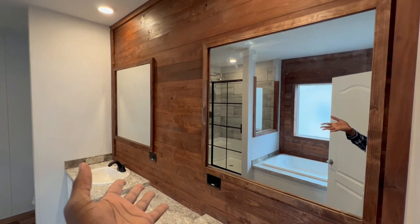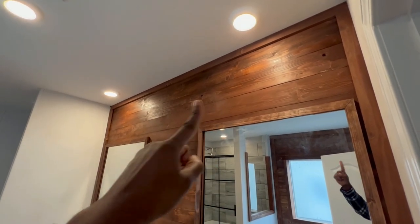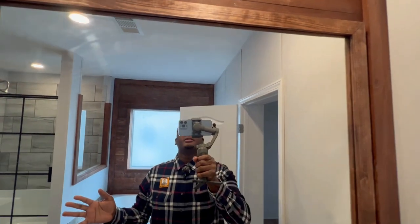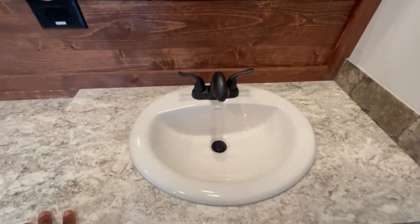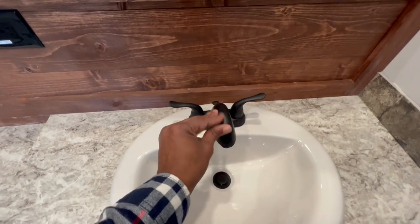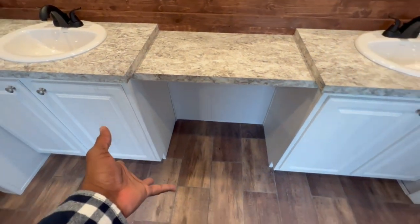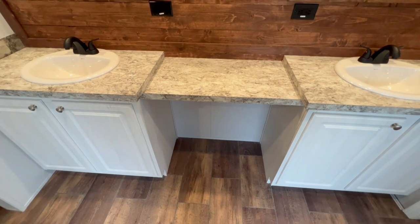Again, you have your shiplap wall right here. And you also have your can recess lighting above that. And you have these nice wide mirrors. Look at how wide these mirrors are. Again, you have your porcelain sink, like you saw in the guest bathroom, and you also have this beautiful hardware as well. And of course, here you have a place to do your makeup, do your hair, do your nails, shave. Whatever you have to do.